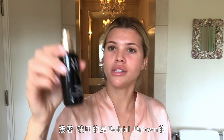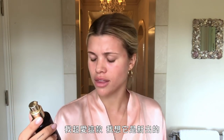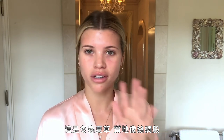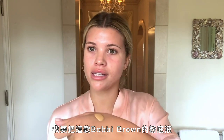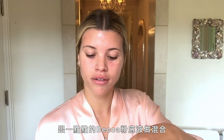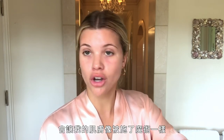So what I use is the Bobbi Brown Intensive Skin Serum Foundation. I'm obsessed with this. I think this is new. It's bamboo grass and it's silky. Like your skin looks like butter. I'm gonna mix this Bobbi Brown Silk with a little bit of my Becca foundation. These two combined make magic on my skin.